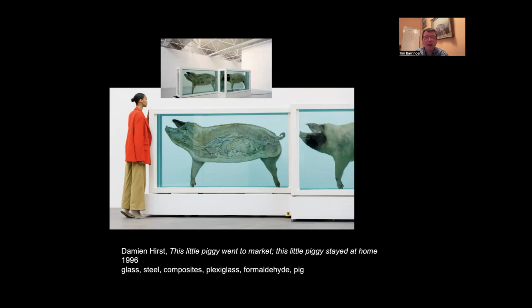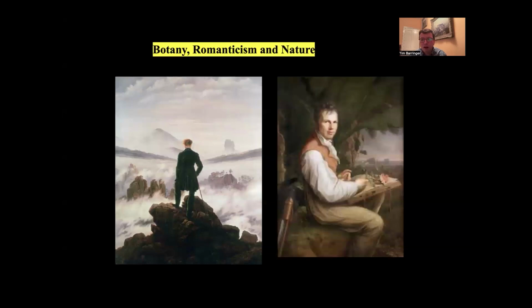So art and biology are intimately linked and actually have been right from the beginning. The human body is an essential subject of all art. Think of Michelangelo or Greek sculpture. But I want to think particularly about the moment when botany and modern art really were born at the beginning of the 19th century. Botany and biology emerged as modern sciences just at the same time as modern painting. So we've got here on the left Caspar David Friedrich, a German artist, with a man looking at nature, trying to understand its mysteries, maybe in a spiritual way, maybe in a scientific way, like his exact contemporary on the right, Alexander von Humboldt.